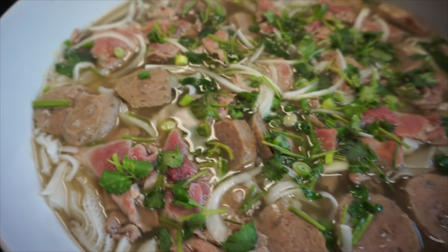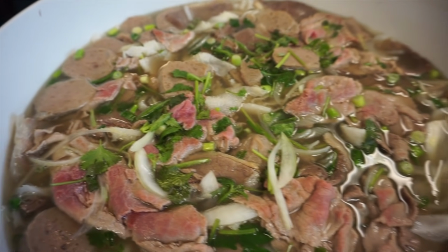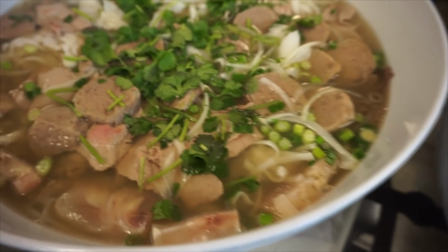Look at all those pho noodles. That raw beef. That tendon. That tripe. The whatever it is. Who knows?